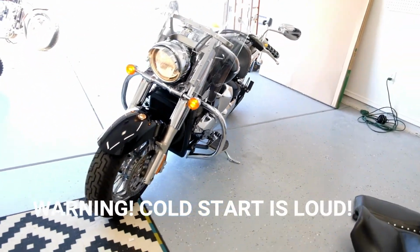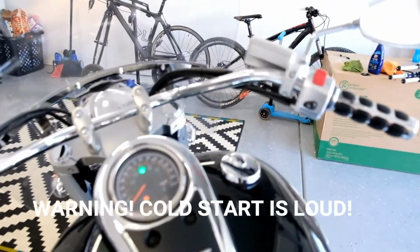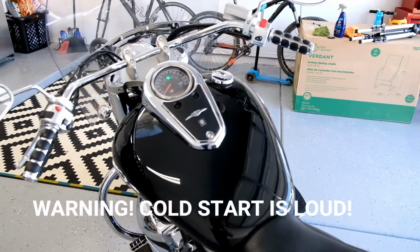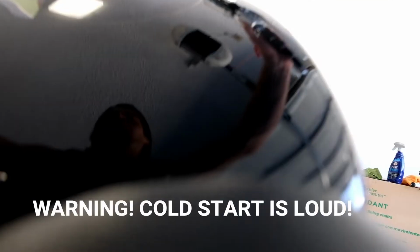And let's go ahead and do a cold start. All right, now with Suzuki's, you have to pull the clutch in, even if it's in neutral. So I'm going to set the camera down real quick.